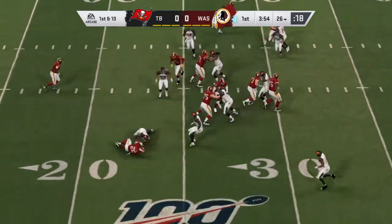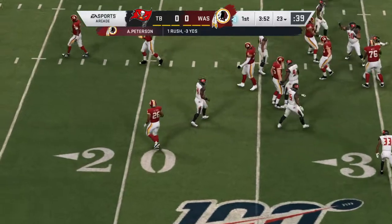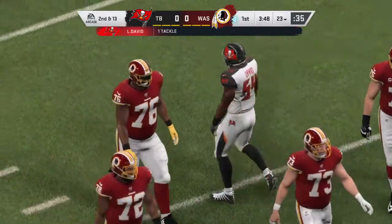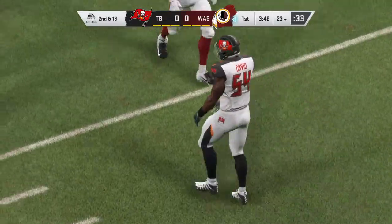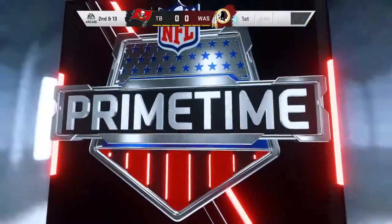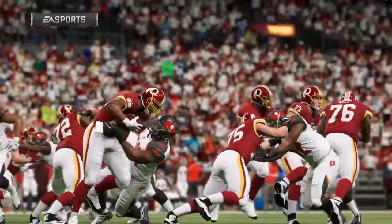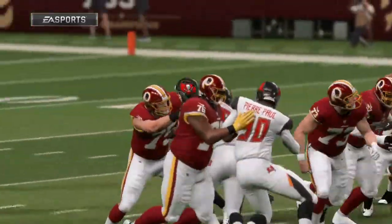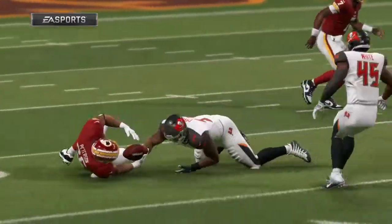Now the first carry for Adrian Peterson. It'll go as a loss of 3 right away, and it's second down. I like the strategy. Extra tight ends, extra beef. They want to run the football, but that means they probably want to run it inside. If you get strung out on the perimeter, you're in peril. Yeah, we saw the result, negative yardage.